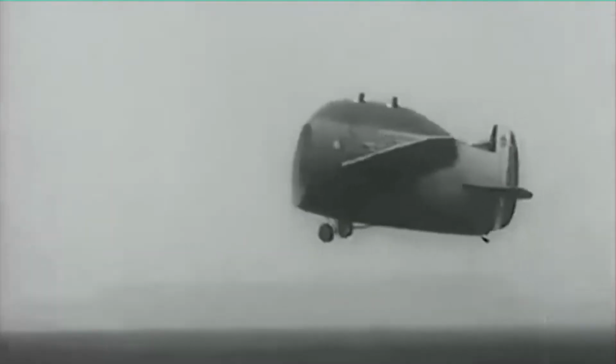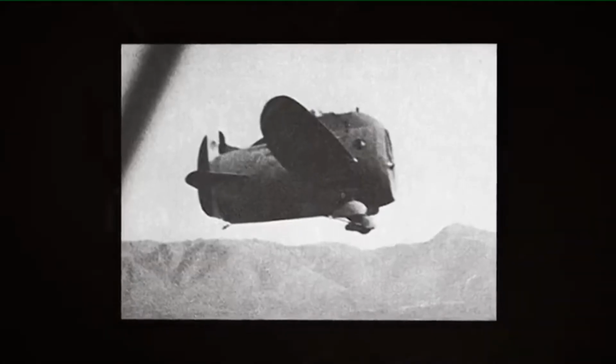This is the Stipa Caproni. It looks ridiculous, but it worked. And you could say that this, more or less, is the principle of modern jets.